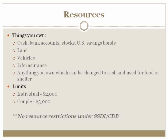And that means we are adding all the things you own together. So if you have two bank accounts and you have $1,500 in one and $600 in the other, you have to add those together. You can't do the 2,000 resource limit for each account. So total resources, if they add up, once you hit that 2,000 mark, you're not eligible. For a couple, that amount is $3,000.